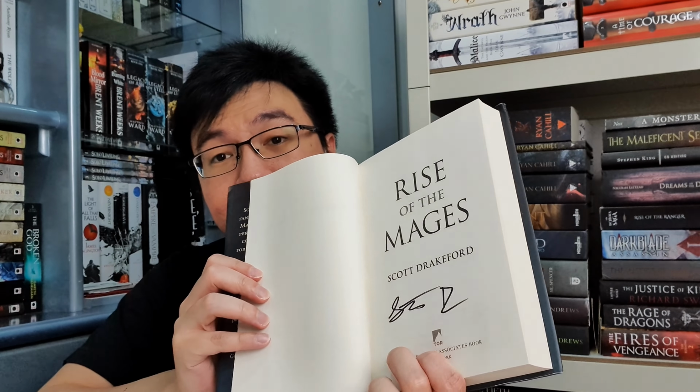And after that, I got Rise of the Mages by Scott Drakeford. I haven't read this one. This is a debut novel by the author, and this is the first book in the Age of Ire series. This was sent to me by the author himself, and I'm really thankful for it. So yeah, this one is signed. Yeah, see, this is signed.